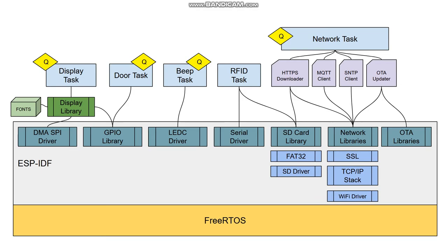And lastly, we've got this system task, which is currently responsible for kind of housekeeping functions. Mainly right now, it's looking at power management stuff. It is looking to see if that power loss signal that we saw earlier in the power supply design is active. It will pay attention to whether the battery is low, and it will shut the system down if that is the case.